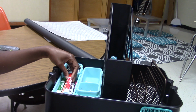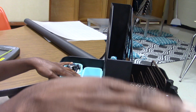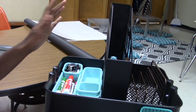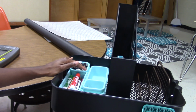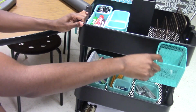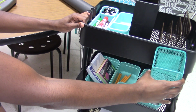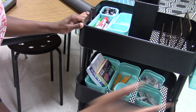And so the reason why I would have this cart at the front is because I would not have my expo markers on the regular whiteboard holder. I'm going to keep them in this cart, and it's going to go wherever I go. On the bottom, I bought this, and I love it. It's magnetized. I can put it on the side, and it can just hold whatever I need it to hold.